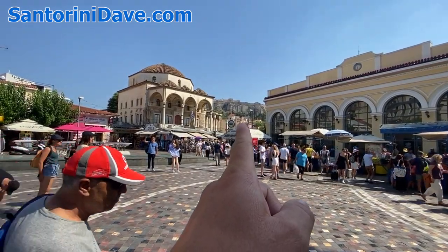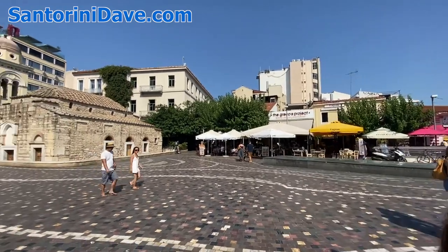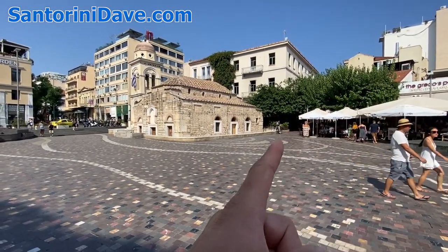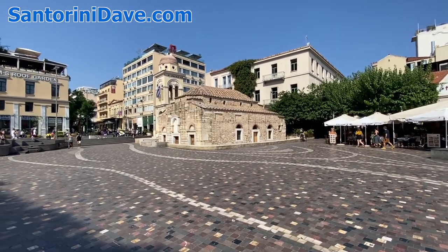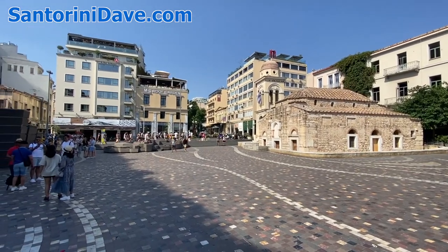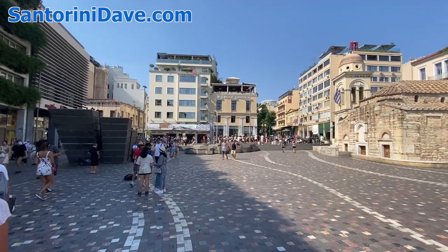That's Hadrian's Library, the top of the columns that you can see. And then panning around here, you have a very old church. Up this way are lots of cafes and restaurants. At night, this area is packed with people, with performers and people hanging out, eating, busking, all kinds of stuff.